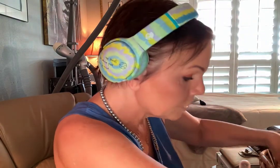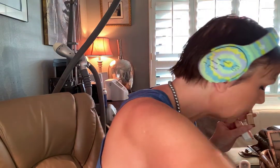Let's do lips now because they're looking a little pale. So what I like to do first, before I put lip liner on, is get your lipstick on first, okay? And we're gonna put, this is a L'Oreal one. This is called Glowing Nude Age Perfect. So it's very, very moisturizing. Number 216.